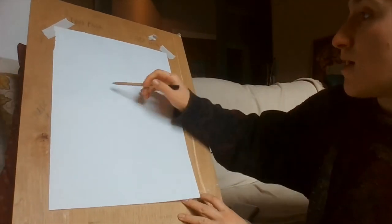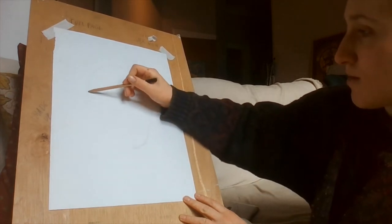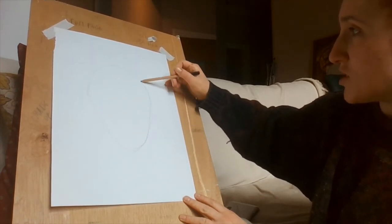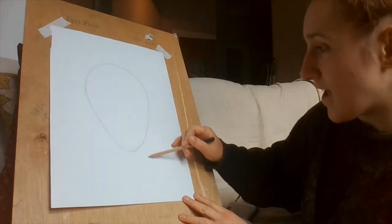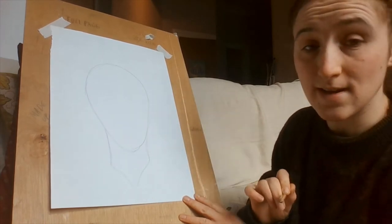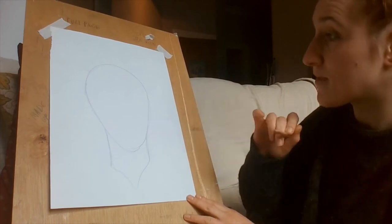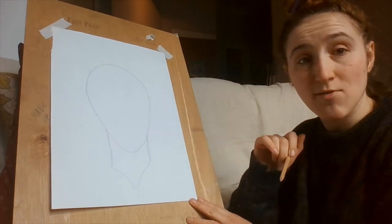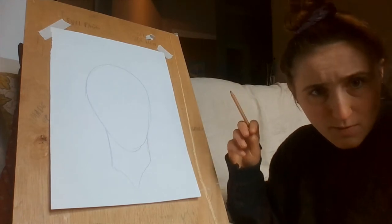So I'm gonna start with my big old face, a rough face shape, a nice pointed chin, like that. Then got a bit of a neck, and it's not exactly like how Picasso drew it because I'm not Picasso and I don't need to pretend I am. I'm going to change the hair a bit because I don't have loads of hair.